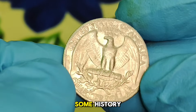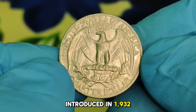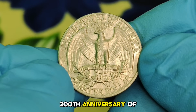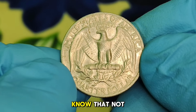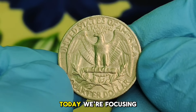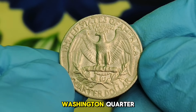Let's start with some history. The Washington quarter dollar was first introduced in 1932 to commemorate the 200th anniversary of George Washington's birth. Since then, it has become a staple of American currency. But did you know that not every year's issue is the same in terms of rarity and value? Today, we're focusing on the 1972 Washington quarter.